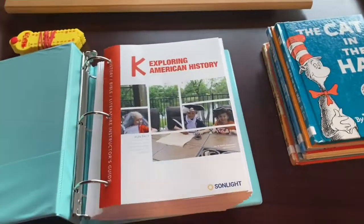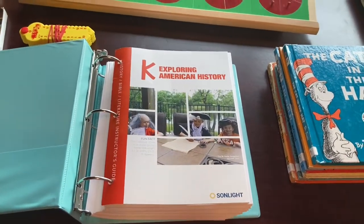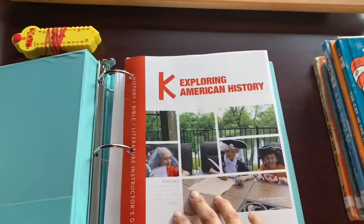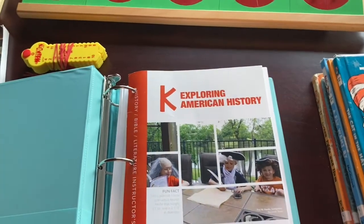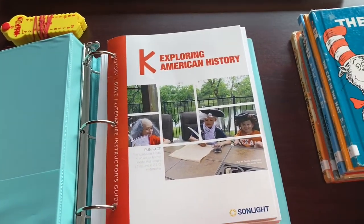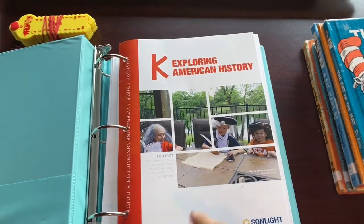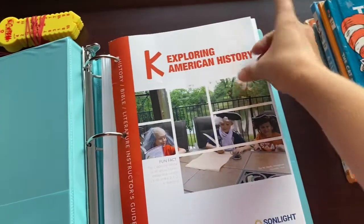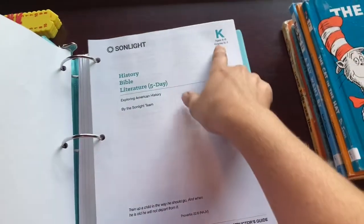Okay, so now I'm going to show you what we're using for my 7-year-old boy. He would be considered second grade. So we are using the new Sonlight K core. I know they're not called a core technically anymore. They're history, Bible, literature, but I still call them cores. So we're using the new K level, which is kindergarten basically, as suggested for, I believe, 5 to 6-year-olds.